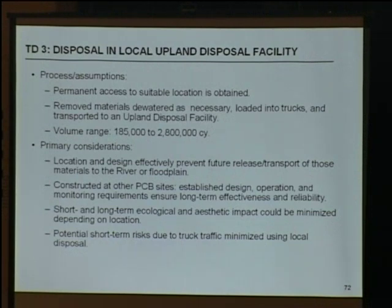These have been constructed at other sites before, other PCB sites. It's similar to the construction of the off-site facilities. There are design, operation, and monitoring requirements that would be put in place to ensure long-term effectiveness and reliability. Any short or long-term impacts that you might see to the area where you construct it could be minimized by careful selection of a location that doesn't have a lot of sensitive habitats.